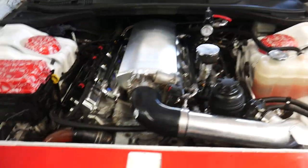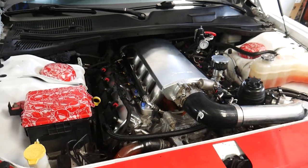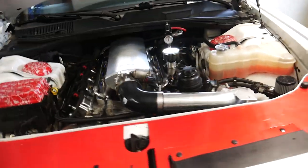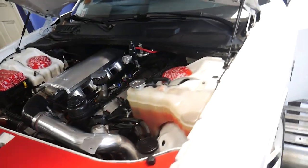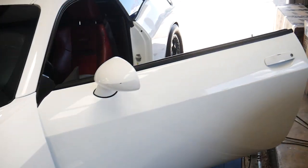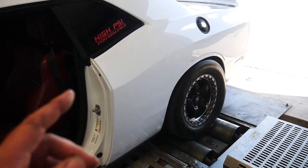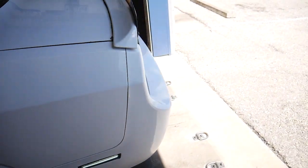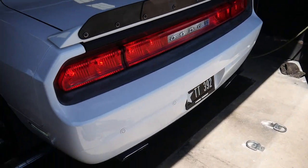Man, that turned out phenomenal. We also changed the push rods on this, just because, I'm not going to explain why, but we put new push rods in it. Boy howdy, this sounded good.